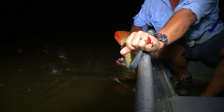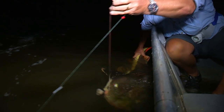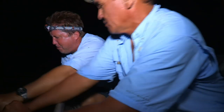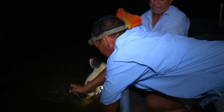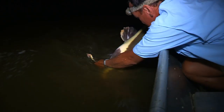Whoa, we gotta measure, we gotta weigh this one. That is a fruta. That is big. Paul, you're a champion, man. Oh my god. Ted and Paul can barely pull the fish, heavy, into the boat. Woo! 1, 2, 3.